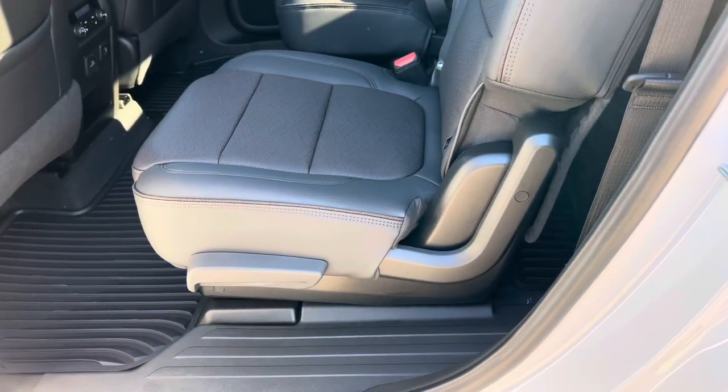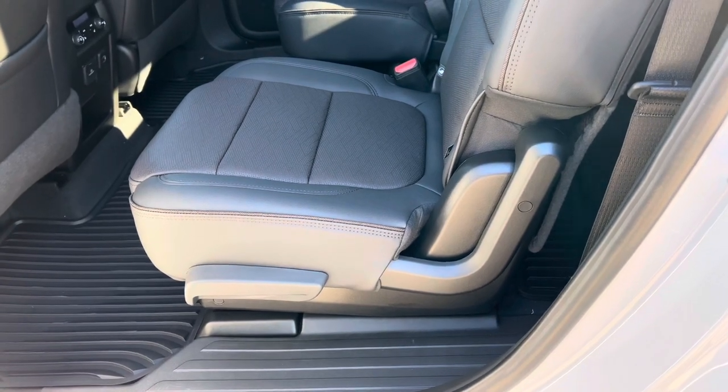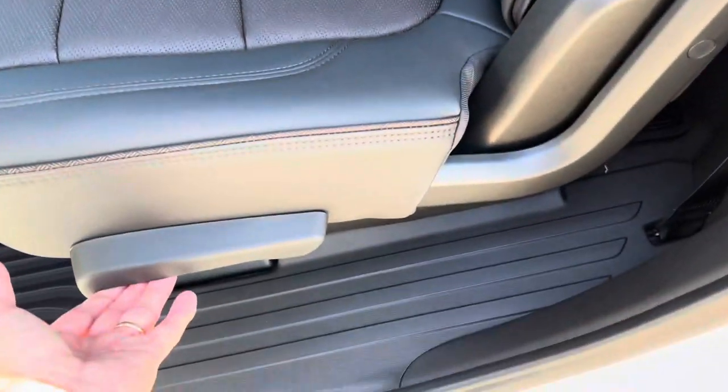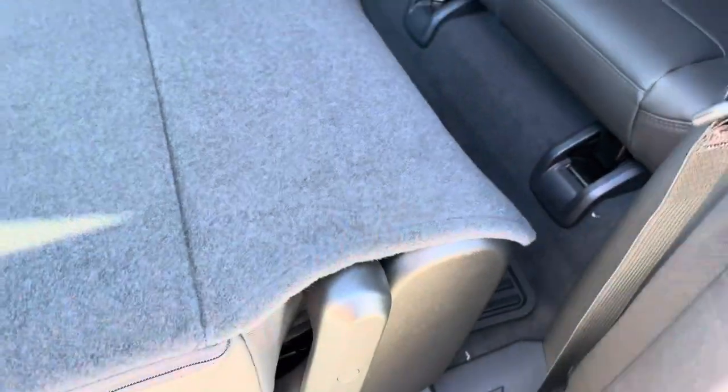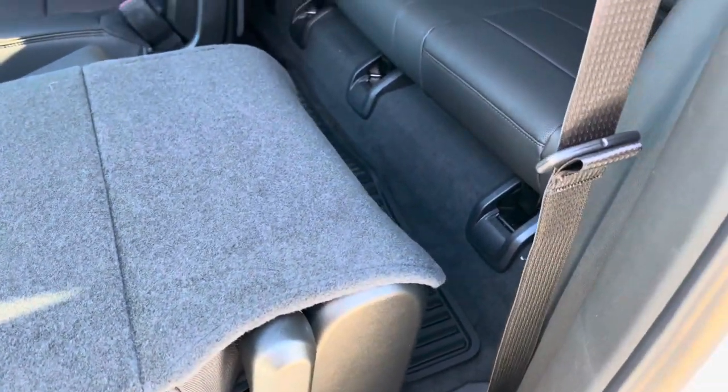All right, getting into the third row of this Traverse, what are we gonna do? We're gonna take this lever, pull it up, the seat folds flat, moves forward a little bit, just a little bit. Now you got to do a little fancy footwork to get into the back. All right, now we're in the third row, and I got good headroom. I have some nice shoulder width room, but my knees are compromised back here in height.